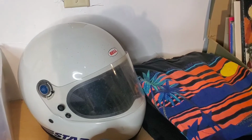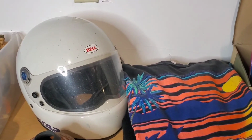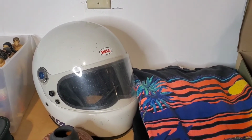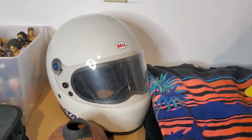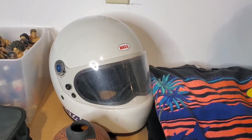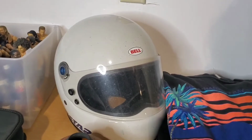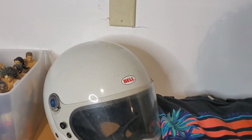I'm going to list it for $75. I sold another Bell helmet recently for $47, I believe. That one was in pretty rough shape, so hopefully this does well. I just put in the listing that this is for collector use, not recommended to wear, because I don't know what the safety is on this. I would hate for someone to take it out, have an accident, and not be protected. So put that in your listing.